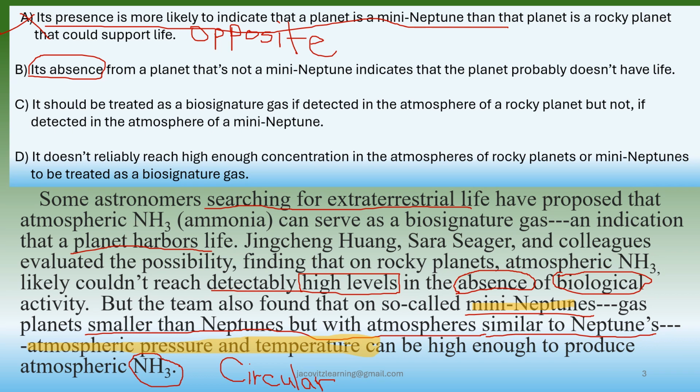And again, we need to go back over what the question is. Okay, we're saying its absence, they're talking about NH3. It should be treated as a biosignature gas if detected in the atmosphere of a rocky planet, but not if detected in the atmosphere of a mini Neptune. This is a possibility because that is what it's saying. It's a biosignature gas, meaning there is life. It doesn't reliably reach high enough concentration in the atmospheres of rocky planets or mini Neptunes to be treated as biosignatures. Well, this is a contradiction. This is exactly the opposite of what it says.